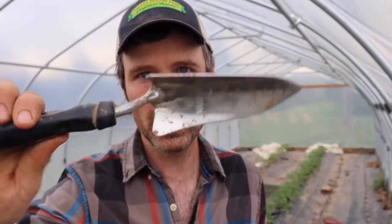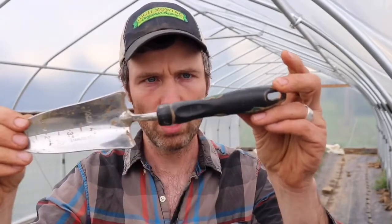Next tool up is another surprise that we kind of didn't expect. This guy, this is a trowel that I have no idea where it came from. If it's yours, let us know, we'll send it back to you. But it's a really amazing tool. It's just a little tiny shovel. And we've been using it in a number of ways.